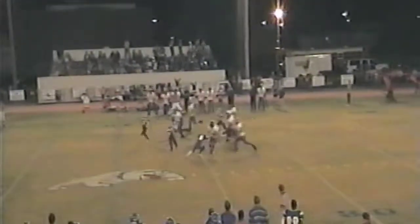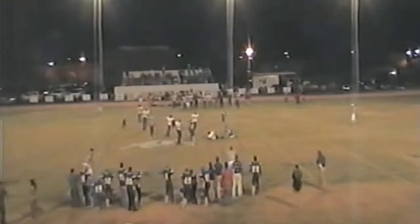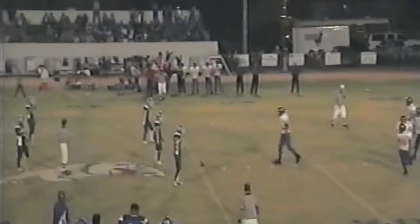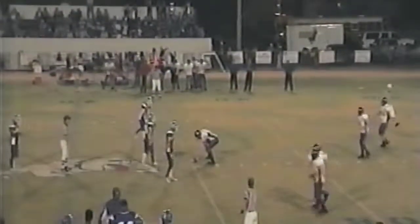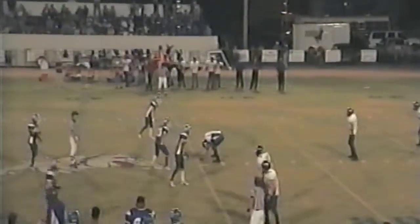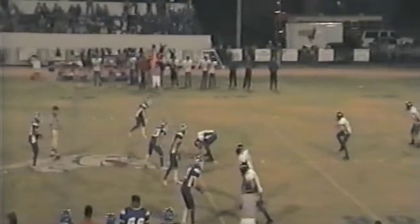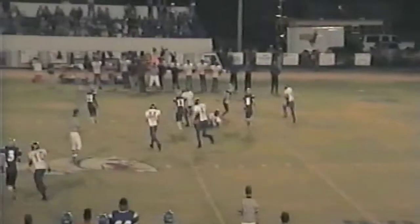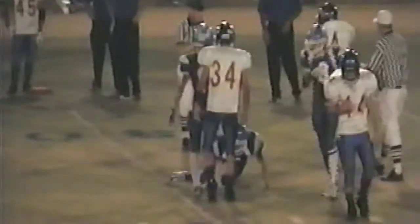Number 34 makes sure it's about the 30, at the 20-yard line. Makes it through a couple of tackles. Trying to find some more on the south side. Taken down in the backfield. Number 9 on the south for the Bulldogs. And Cody on the field as he runs.